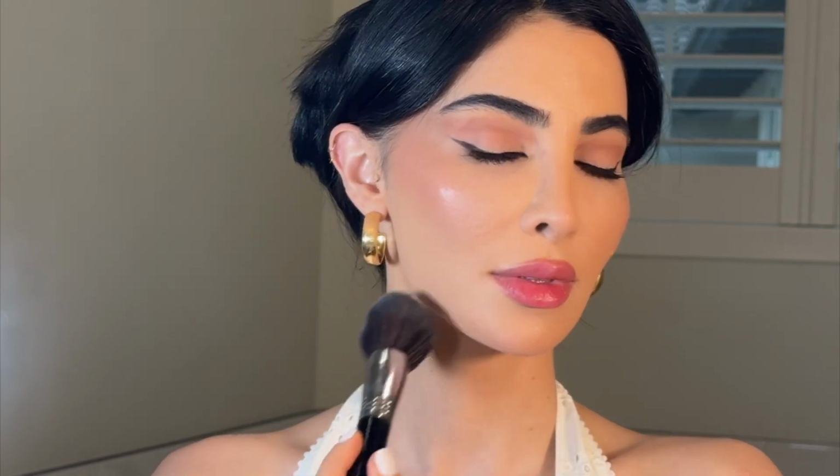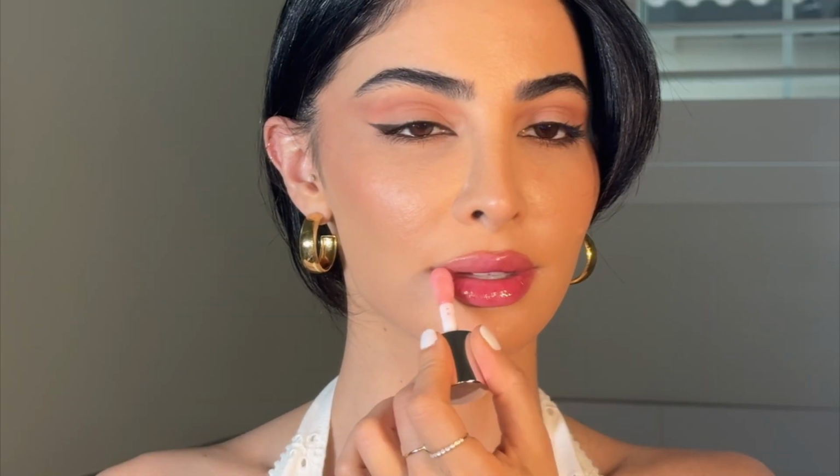At this point, I look a tad bit oily in the T-zone area, so I'm mattifying that with a setting powder. And then using the YSL Lip Shine Oil, this has like a pink soft hue to it. It's really pretty. Onto the hair, I'm going to give you guys a few different styles.